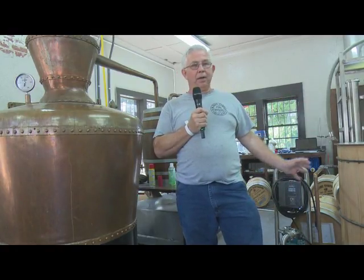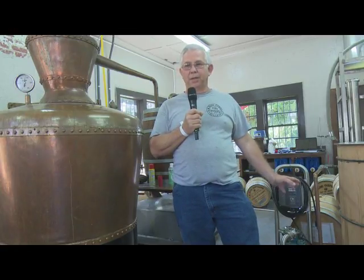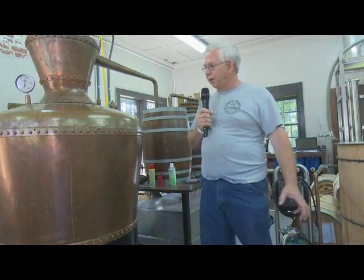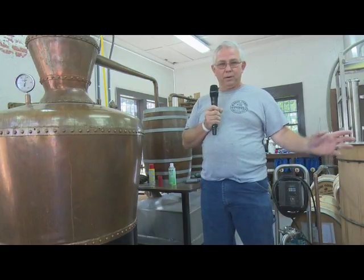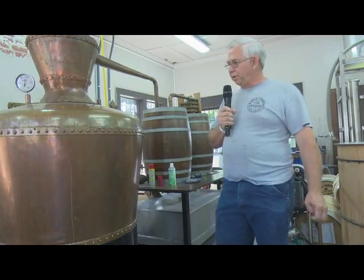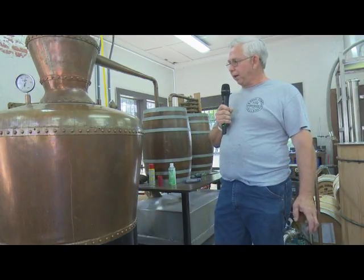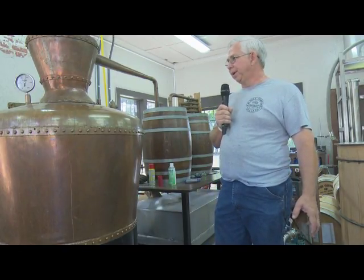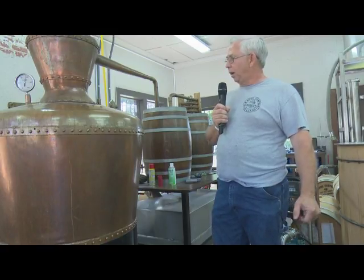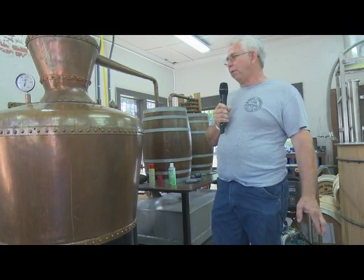Everything we got here is all made right here. Everything is produced, mixed, and made at our facility here in Dillard. We got our custom-made pot. It's a 100-gallon copper still. I handmade it, as well as all the other equipment in here. It's a 100-gallon pot, and we get about 15 good gallons of good corn whiskey out of this. It takes about 4 hours to run it.